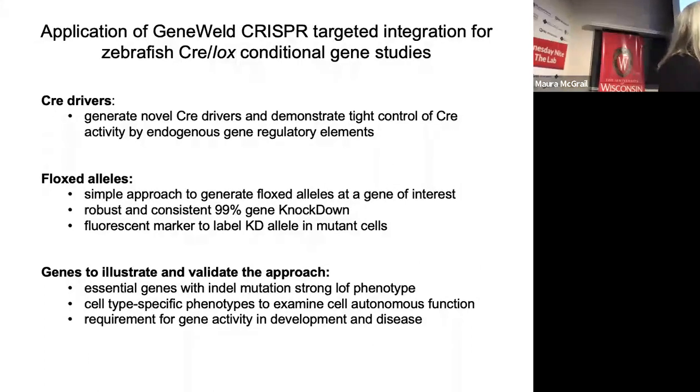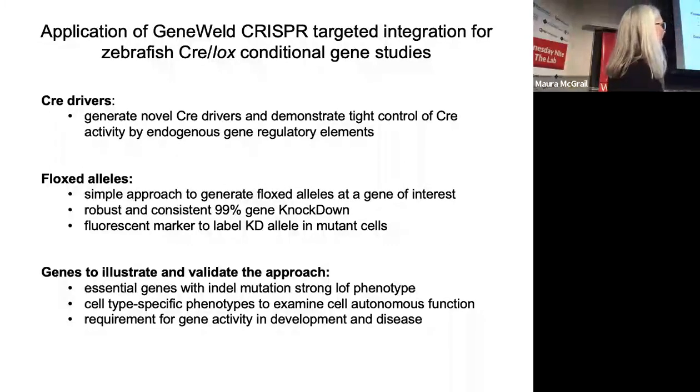If there was an indel mutation, it had a robust loss of function phenotype only after simple indel mutation. So there was no evidence of genetic compensation. So there's a clear phenotype to follow.